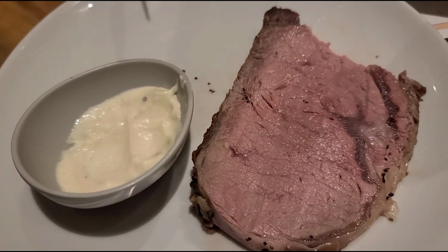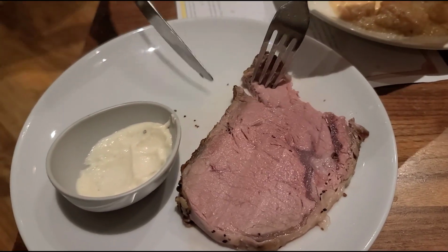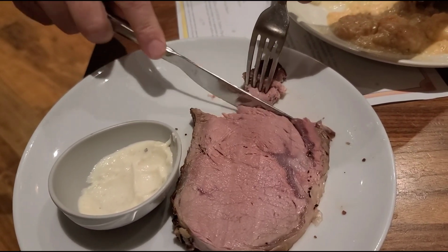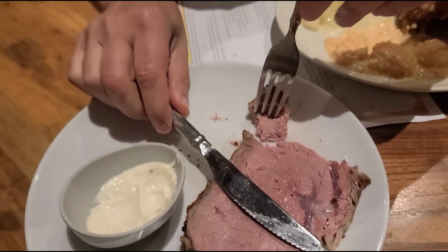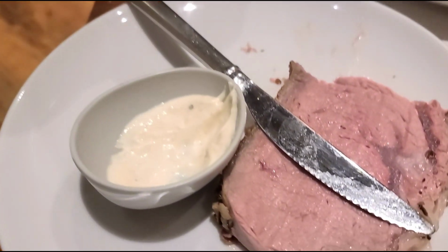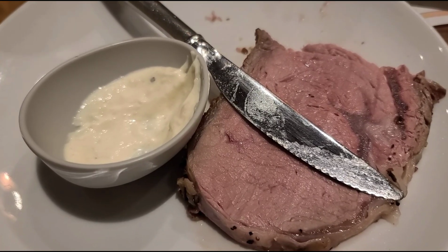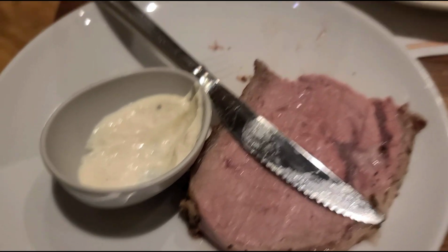Now, I tried the one you had. I like this one better. This one, I don't know what it is. Yours is more pink. Yeah. We're not real big fans of that. That's why I said, was yours towards the end, probably? This one's not cold. It's not hot, but it's warm. And when they cut mine, it was towards the middle, so it would be pinker in the middle. Mm-hmm. This is a new one. So I like that. What do you think of that horseradish? It's good. I did like the flavor of it.